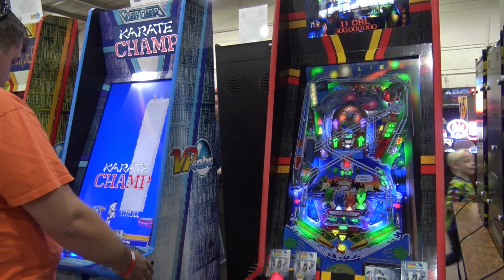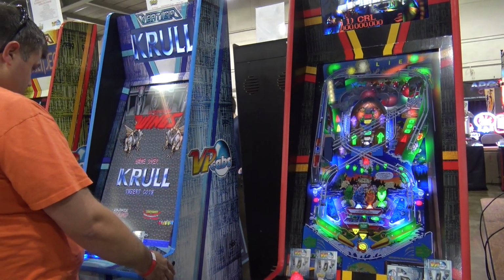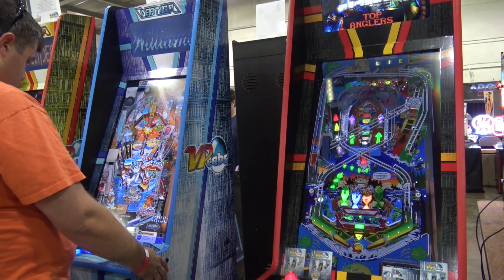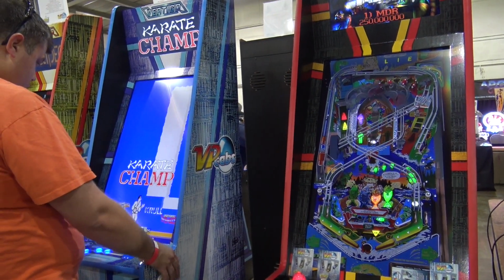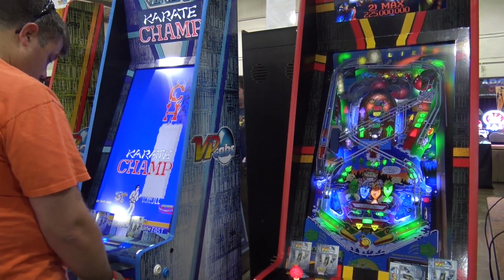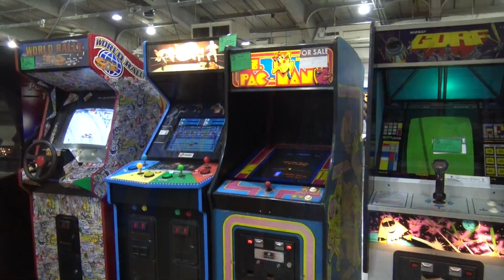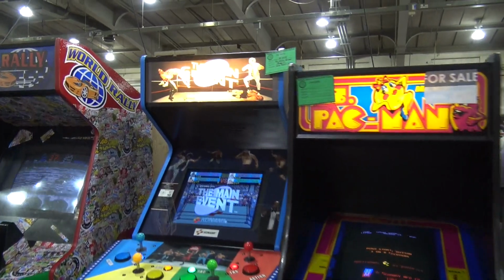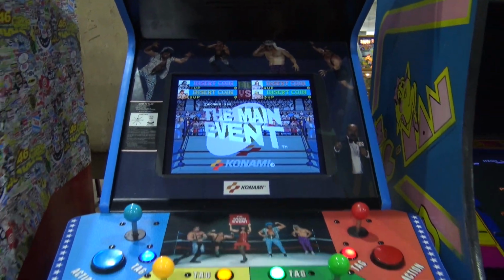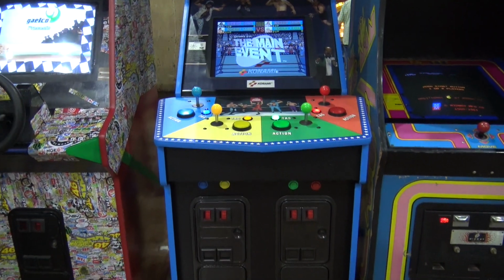This guy over here has got it to switch around to some different games. You can see some of the other games that are available on the system. Some pinball, some arcade. If it was a little bit less expensive, it could actually be a very good value. A remake over here of the Main Event. Looks nice, but every time I come over to play, it doesn't work.